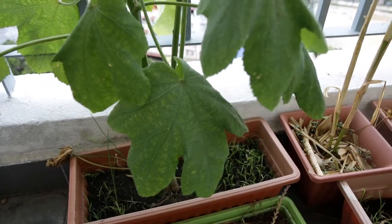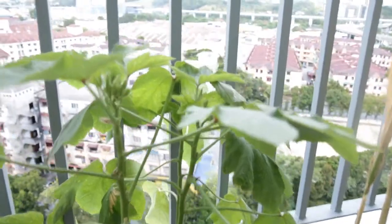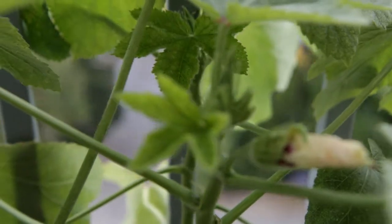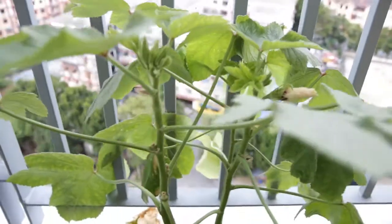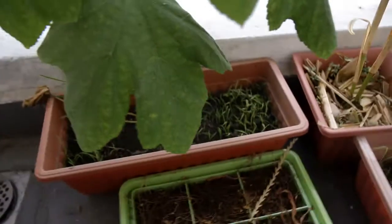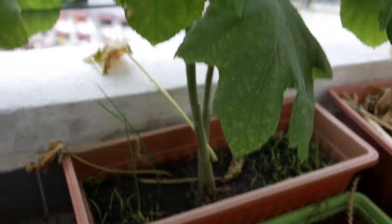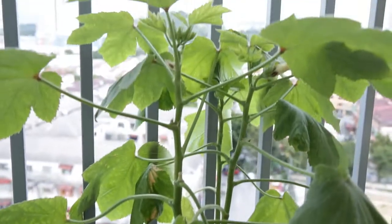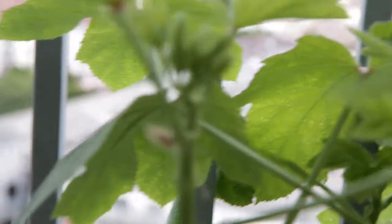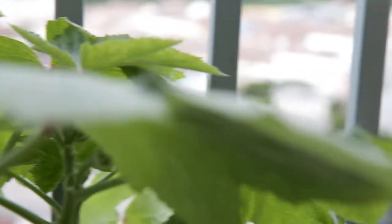So this is one of the things that I grew that is a success. It's an okra, some people call it a lady's finger, and we actually harvested quite a few times from this plant. So it's actually a success. You can plant okra, lady's finger here in the little balcony. You can try it out, no problem. You just need a small pot like this, and you can plant it, and it's quite healthy. There's fruits coming already, so you can see this side also.